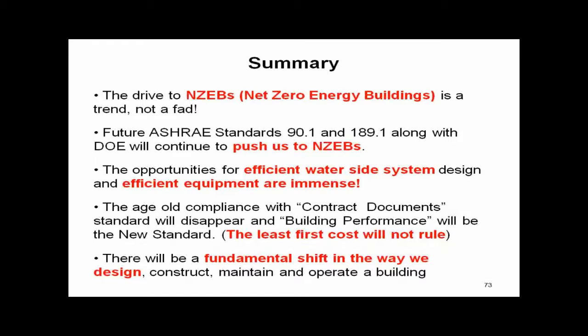So this net zero energy building thing is going to change the way we design systems. It's no longer going to be strictly first cost. You can forget that. This time it's changing. The least first cost will not rule, because the codes are going to drive you to efficiencies that you cannot hit any other way. So you're going to have to start looking at codes, rebates, incentives, and then the cost comes into play.